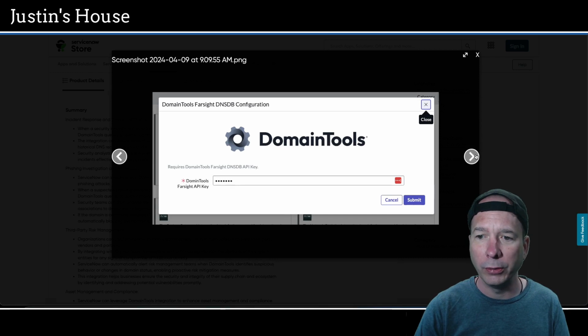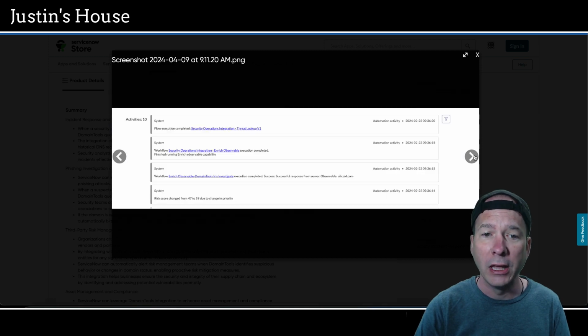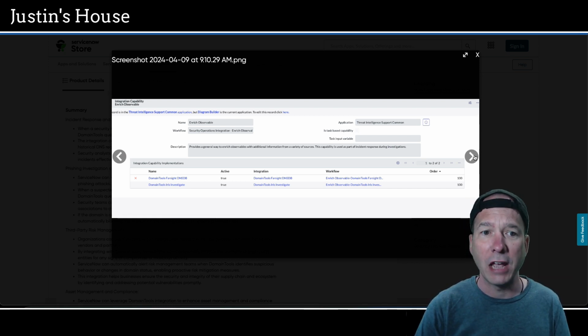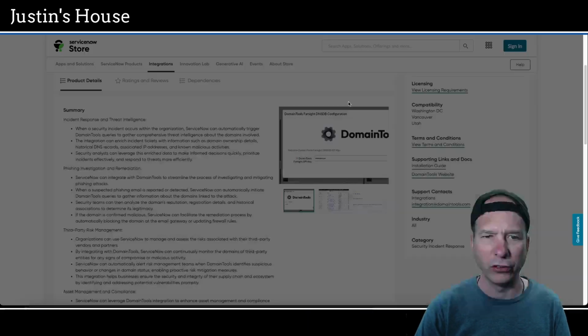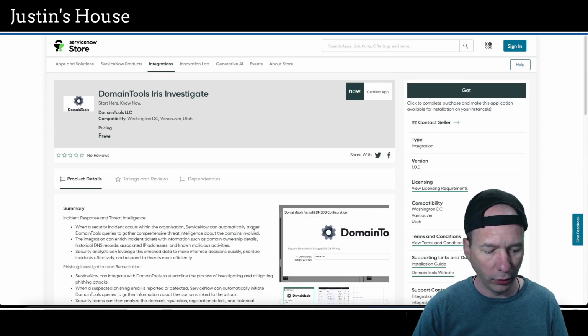First one up is going to be the integration configuration where we provide an API key. Next up is the observable enrichments view we just saw in our previous app, and the activity notes we saw in our previous app, and this is the DomainTools integration capability configuration or record forms, and back to the other screenshot. So not really any new screenshots on this one, but that's 2 new apps from the team at DomainTools LLC.